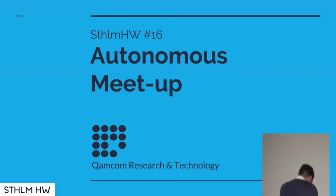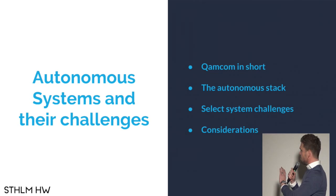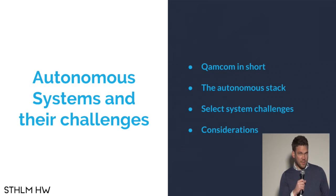Hey, my name is Søren. I come from Comcom Research and Technology. There are a lot of talks on how autonomous systems work. I'm going to do a very brief introduction, then I'm going to dance on everyone's parade with a few of the many problems that haven't been solved, try to explain some challenges that may not be obvious to everyone, and give some considerations on, or ask some questions about, whether industry should work together or work towards something.